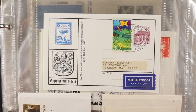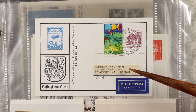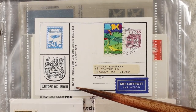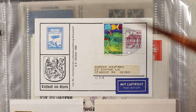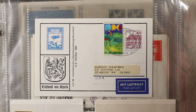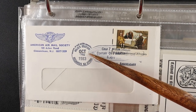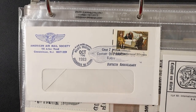The next page does have another postcard. Sent to Murray Kaufman in Peabody, Massachusetts by airmail. LA 83 International Expo or whatever. 50-year commemorative. Pretty similar to that other page. This has 50th anniversary stamp, Mohex Station, October 28th, 83, from the American Airmail Society in New Jersey. Okay.